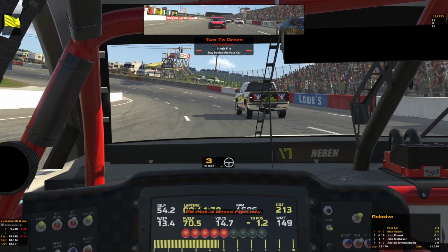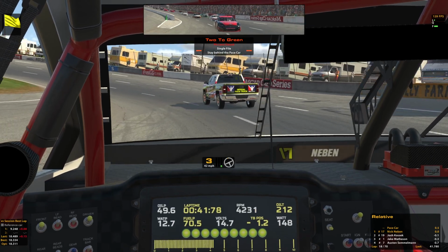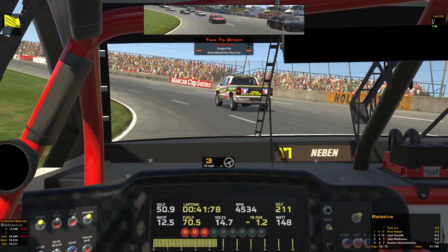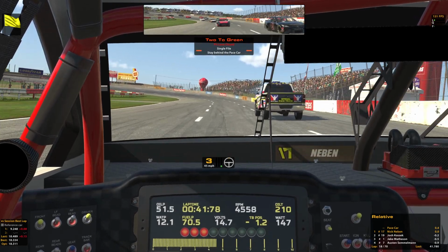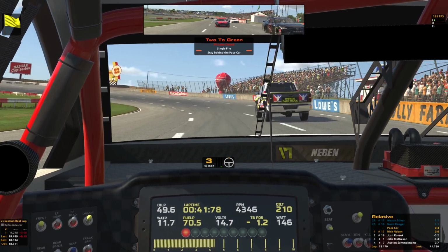Pit road is closed right now. Short track cars coming here. Truck series would be fun to run here. I think anything would be. But it'll be really exciting to give the 87 cars a go. I think those are going to be a little bit tougher to drive.